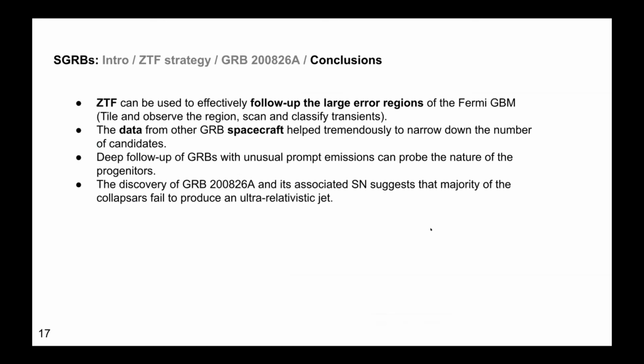And finally, this is my last slide. I just wanted to highlight that we've used CTF effectively to follow up these large regions. We've used extensively the data from other spacecraft, and that has helped us a lot. The deep follow-up of these unusual GRBs can prove the nature of different progenitors. I guess we're gonna hear more in the next talk. And the discovery of this GRB 200826A and its associated supernova suggests that the majority of the collapsars fail to produce these ultra-relativistic jets. And with that, I guess I'm gonna just thank you all and take questions.